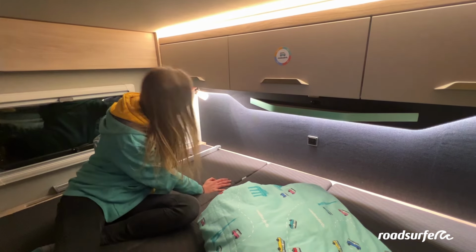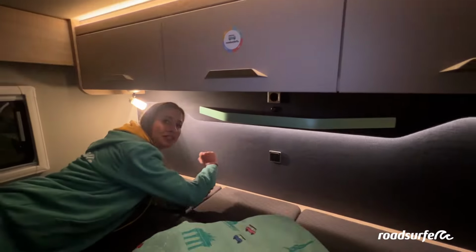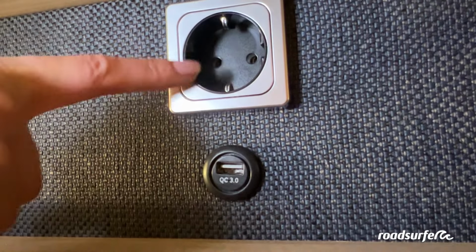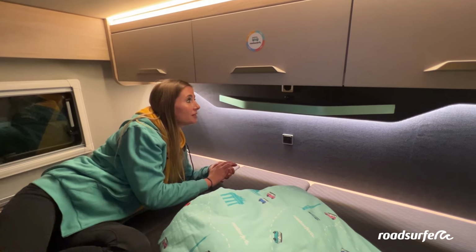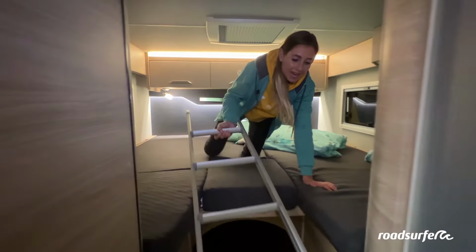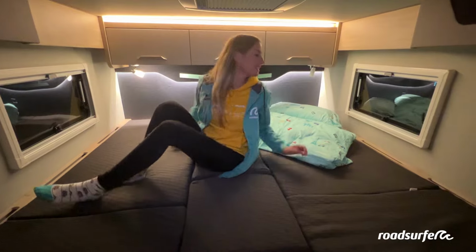In addition, you will find 2 reading lamps here and other light switches with which you can not only turn the light on and off in the bedroom, but also for the whole vehicle. Up here, you will see another socket that only works when you are connected to external power, and a USB port that also works. There is a ladder to make it easier for you to get up to the bed. You can hook it in here. And now you can make yourself comfortable in your big and super cozy bed.